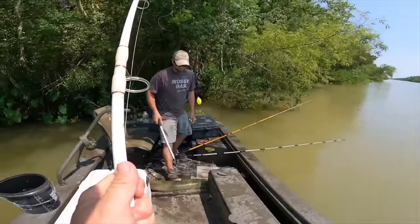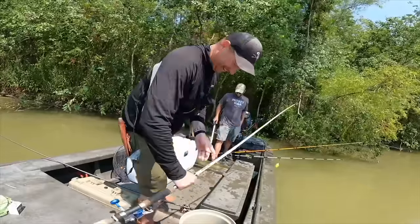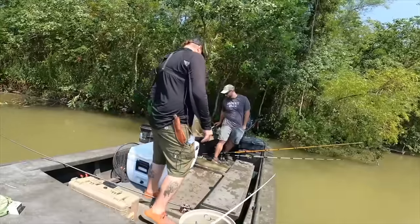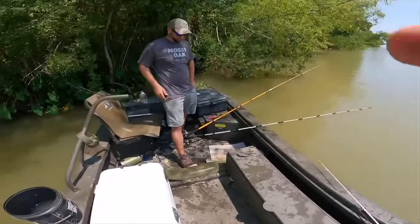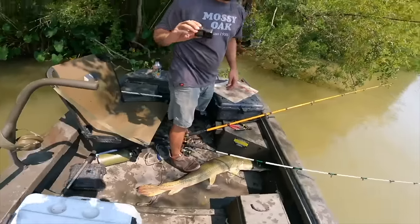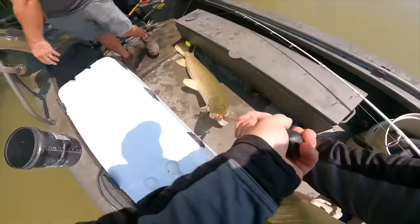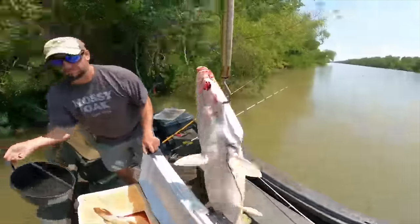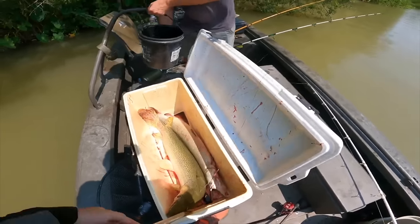Woo! Oh. Again, yeah, y'all. There we go. Woo! In the nick of time, too, folks. Jeez. All right, let's get him in the ice chest, and then we'll get the hook out. Yeah, let me get that. You ready? Yep. Just get him to the ice chest, and we'll deal with everything else later. There you go, brother. Woo!